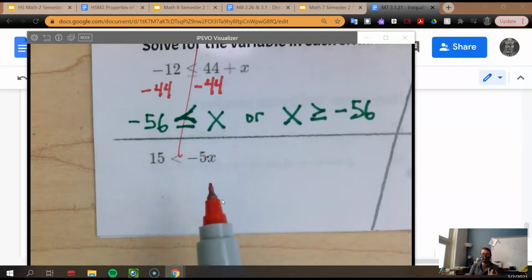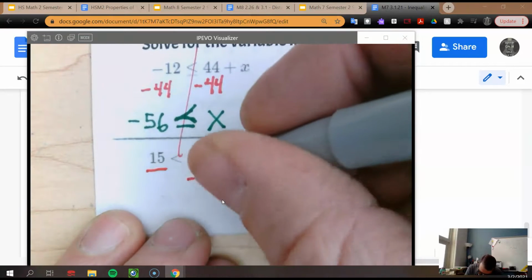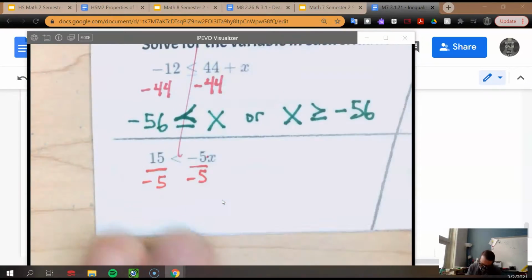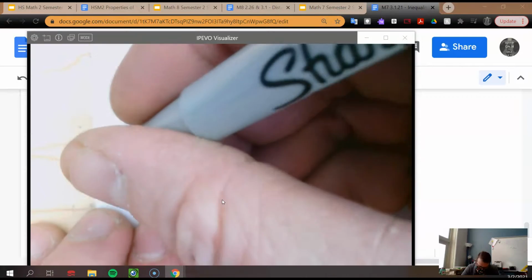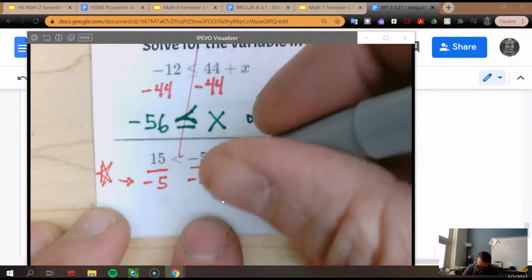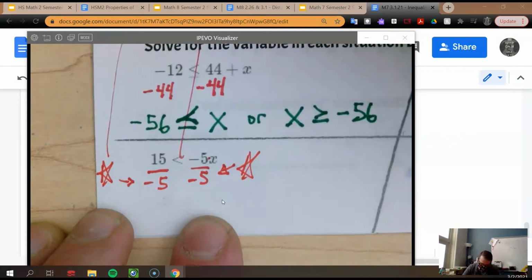So the inverse operation would be division. So we're actually going to divide by -5. So even though it's a negative, we're not adding. That negative is performing multiplication, so we undo it. And because we divided by a negative, guys, I would put like a star or something here. This is our trap door.